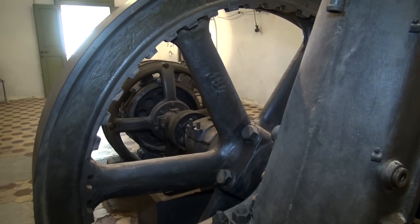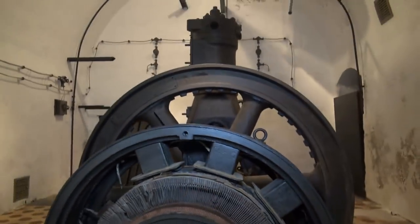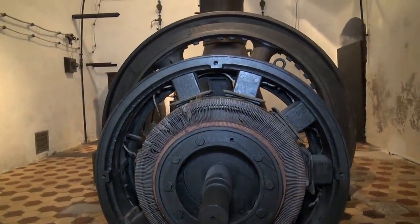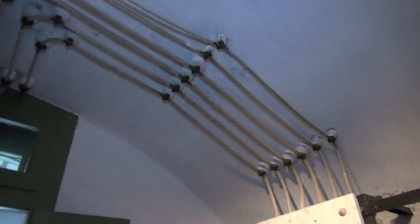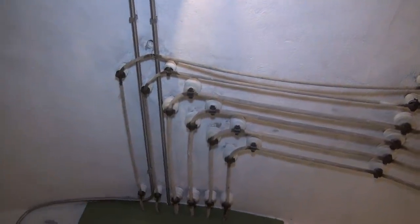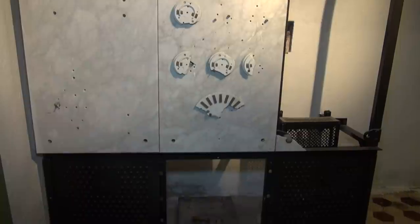It's great that they didn't steal this. Many things were stolen. It's just nice to see. The dynamo, this one is the only one there is. The copper cables were lined with wool and were anchored to the wall with ceramic isolators. Wool and ceramic. That sounds not so safe. And marble, of course. That's the original panel. This is original. Many things were stolen.